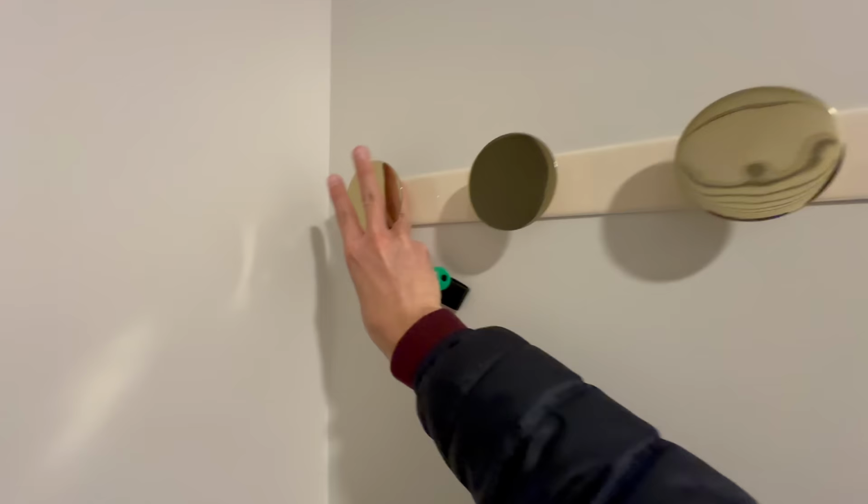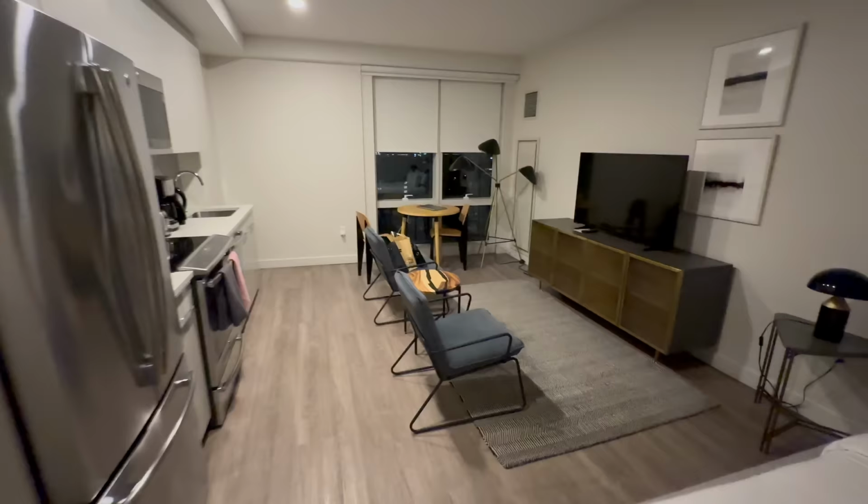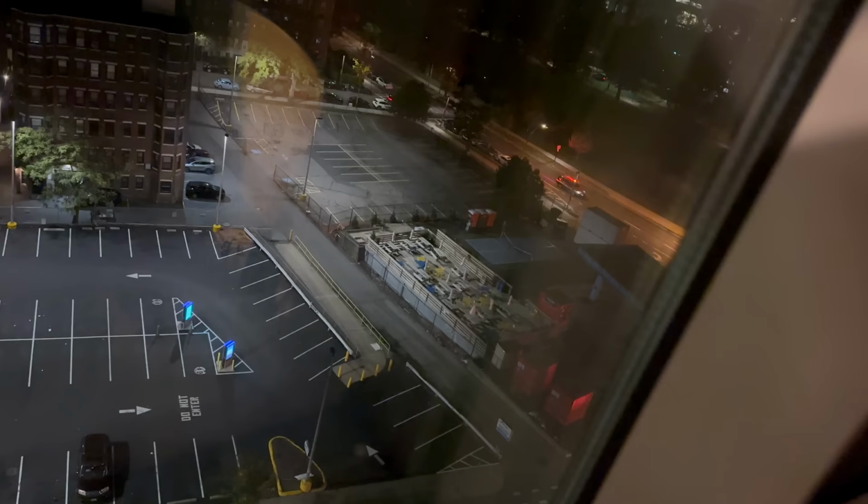So here's a quick room tour. It's pretty basic, but it's a really big flat. Got hooks. The bed is quite low. We got drying and laundry machines. It's much appreciated because I'm gone for 2 weeks and I've only got a carry-on suitcase.